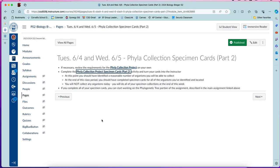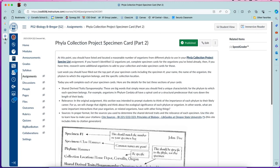So far, what you should have is the specimen number, and there's no system. You're just going to number all your specimens from 1 to 12 in any order. You just need to make sure that you have a specimen card with a number on it, and then when you collect a specimen, you're going to put it in a bag with that same number so we can match up the numbers. If I look at specimen card number 3, that should tell me information about the organism that's in specimen bag number 3.